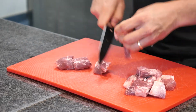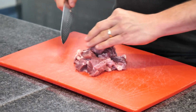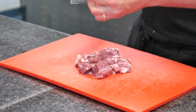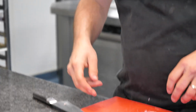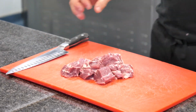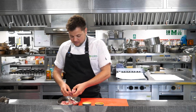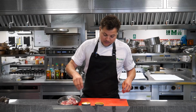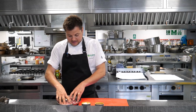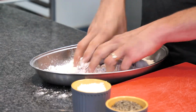So this is a classic cut to use for curries, isn't it? It is, yeah. Low and slow. All that meat and the fat and the sinews are going to cook down, and it's going to make that meat super nice and gelatinous, which is perfect for something like a curry. We're going to drop that mutton neck into some flour and give it a good season, and then we're going to take it to a pan and crisp it off, ready to start the braise.